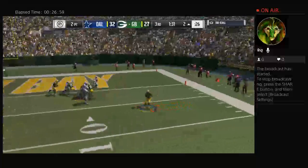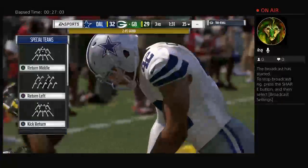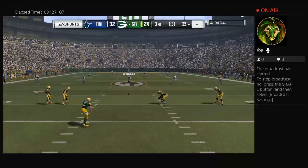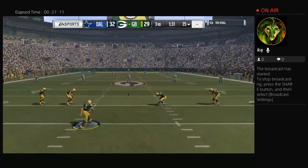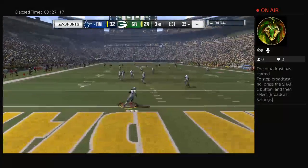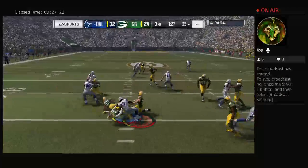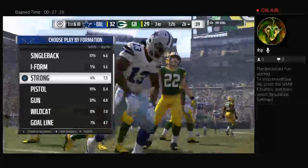Rodgers will throw for it. This will be caught at about the 6. And he will dive into the end zone, and the two-point conversion is successful. Now after the touchdown, here's Crosby to kick it away. This is fielded a couple yards deep. And he'll get it up to about the 26-yard line, just across the 25.